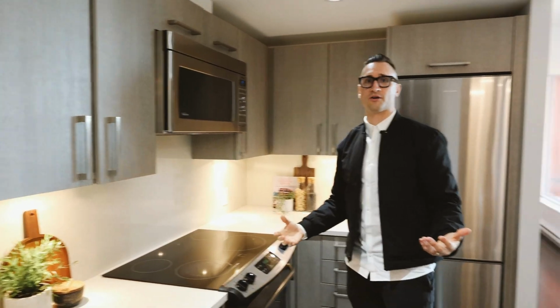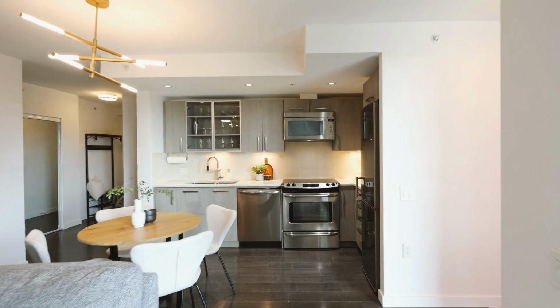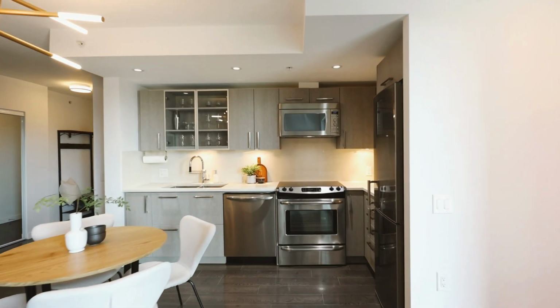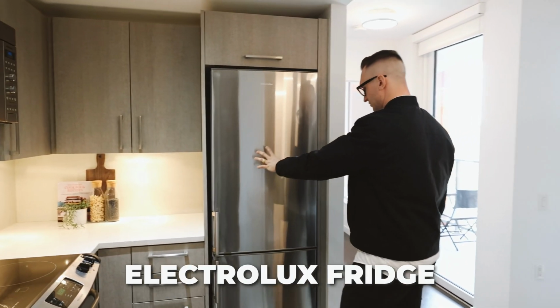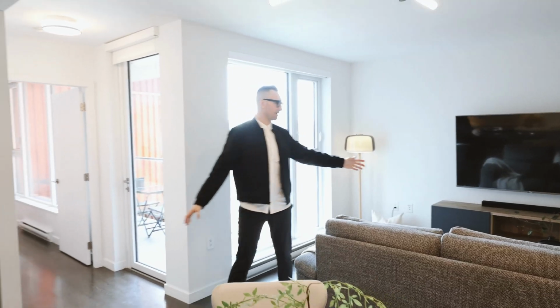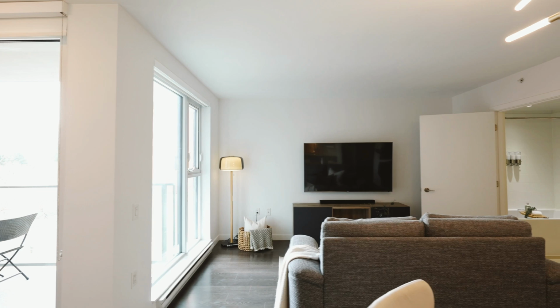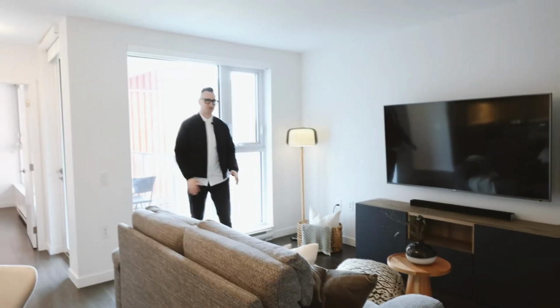So for a 1-bedroom condo, I mean, if you're looking at something newer, 500, maybe 600 square feet, you have a kitchen with way less storage. Here, you just have a ton of availability here. You also have the Electrolux fridge, and you have more than enough space to be able to put a dining table with 4 chairs. And then here, I mean, there's a lot of options what you have in this main living space here. You could put a massive sectional here. There's more than enough space.